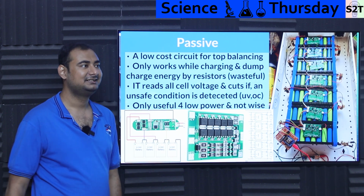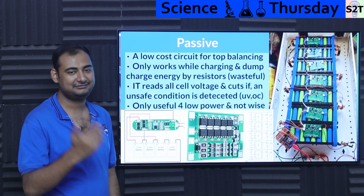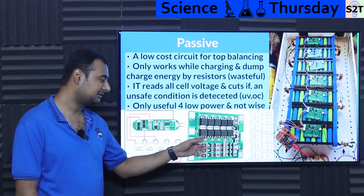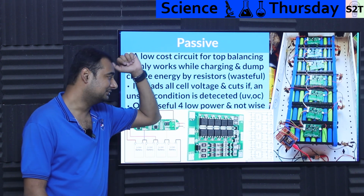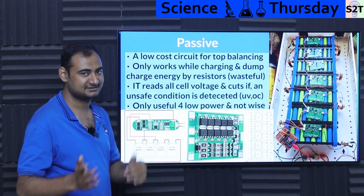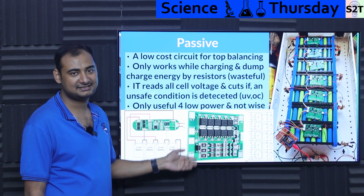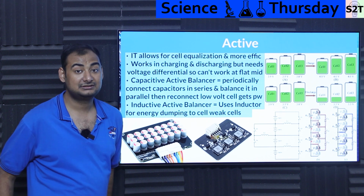Balancing it during charging is also not that wise a way of doing it, because you are literally wasting everything away. And most of the time the resistors cannot dissipate enough energy if you put them in large banks. So the consequence would be it will trigger cutoff before it balances the cells out. That's why, again, all it has is a resistor to waste energy. Unwise. So we come to the active system.